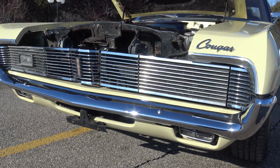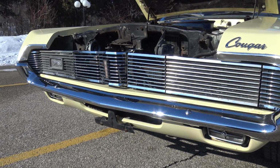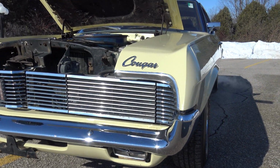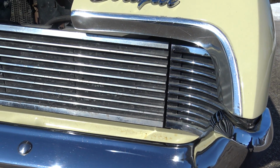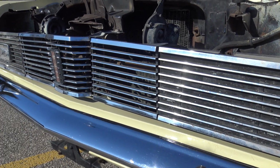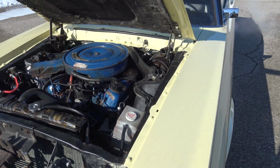Does have some oxidation if you look right up on top of it, but the overall appearance of the front bumper is great. Hideaway headlights do work. If we get right up on top of them as well, there is a little bit of pitting in them, and the black's chipping off a little bit. This is basically a good survivor condition car with one repaint.